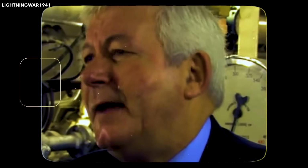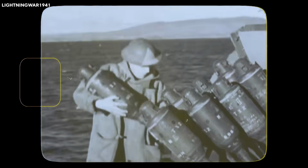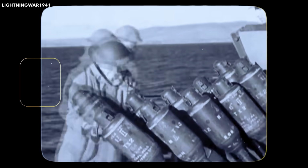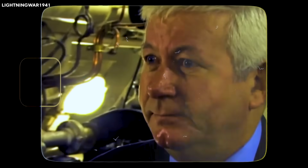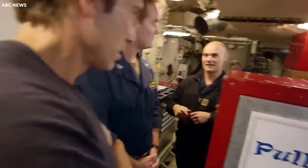The Hedgehog consists of about 30 small bombers. Each bomber about 30 pounds. 30 pounds against the hull of a submarine is lethal. Hunted and killed.